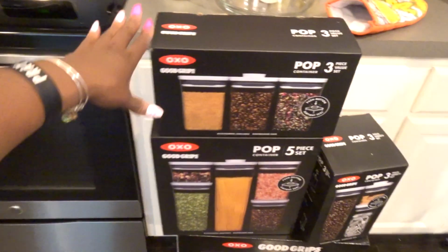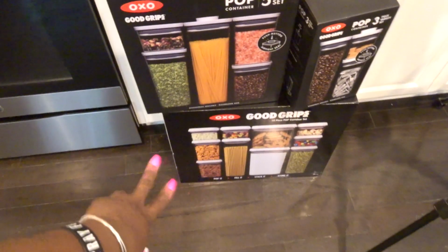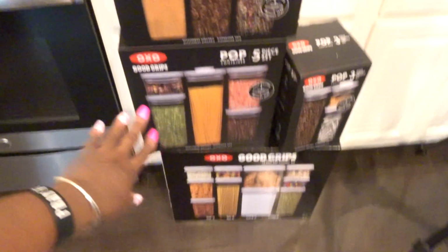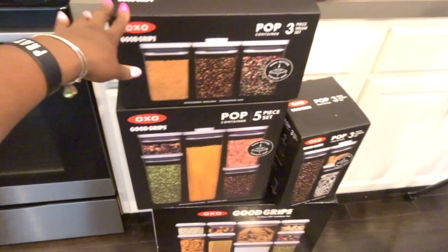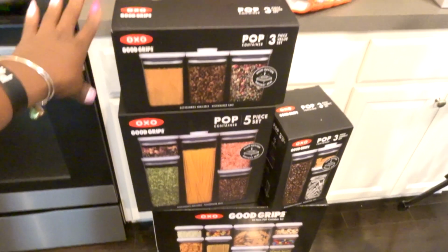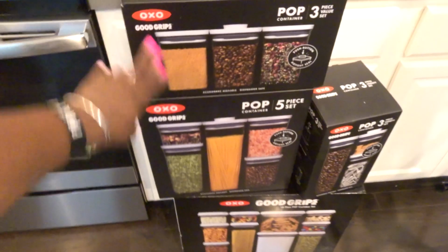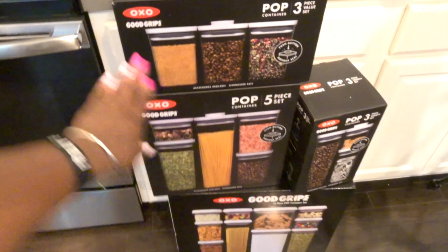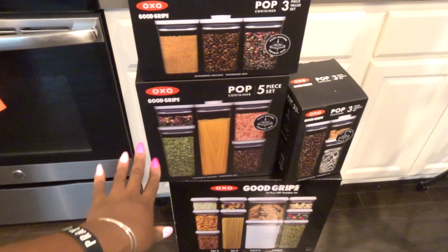Y'all, the XoXo containers, I love them. So this set at the bottom, I found randomly at Marshall's for a really good deal. And then these 3 sets here came from housewarming gifts from my amazing friends. I'm so excited. Each one is different, the ones that came from the housewarming gifts. So that's even perfect. I think some of them will be duplicates, so that'll be great because things will match up.